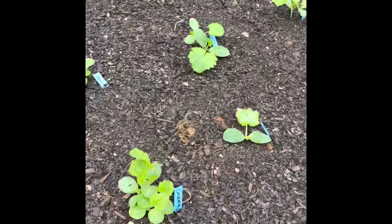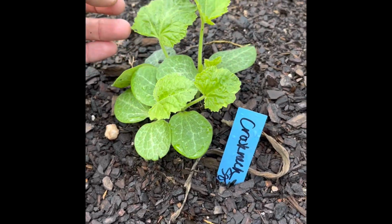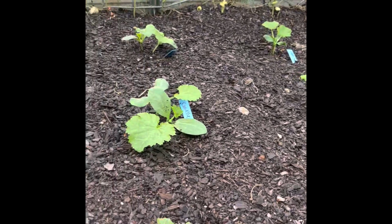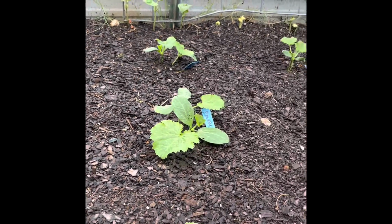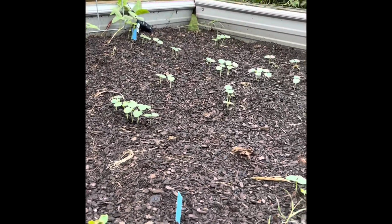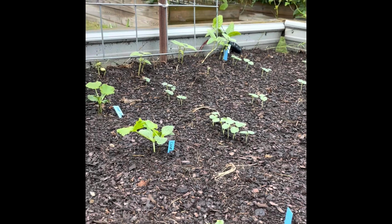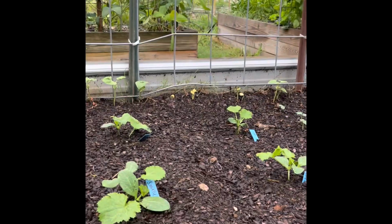Now down here, we have more squash. This is a golden crookneck. Same here. Same one as there. And then I did Cozelle zucchinis, which are like a striped green zucchini. And then everything down there is okra. So that's good because our other okra has not really done super great. And then along the trellis there are more beans.